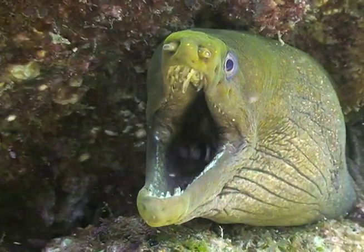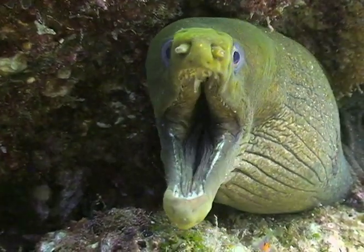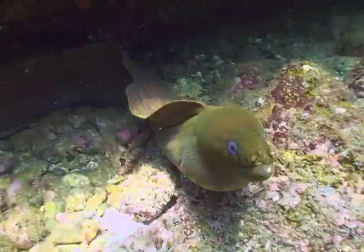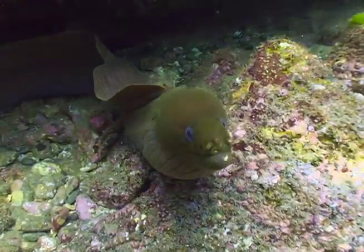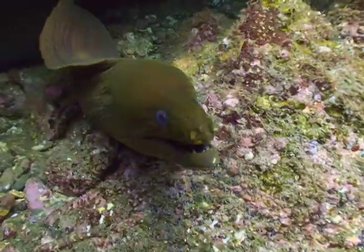Notice that even on the roof of its mouth, the eel has many rows of sharp teeth that angle backwards. But when a moray eel sits in the rocks, opening and closing its mouth, it is not trying to be aggressive. It is simply pumping water to its gills for oxygen.